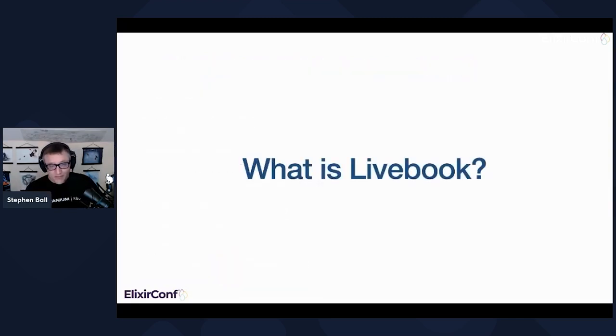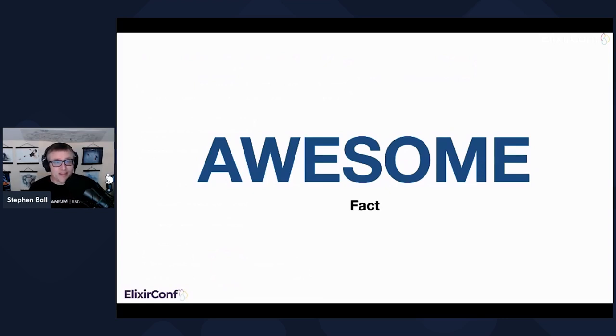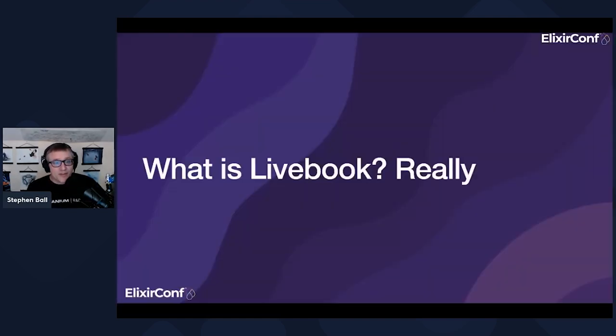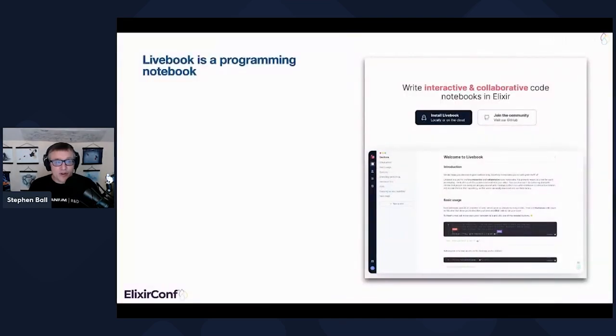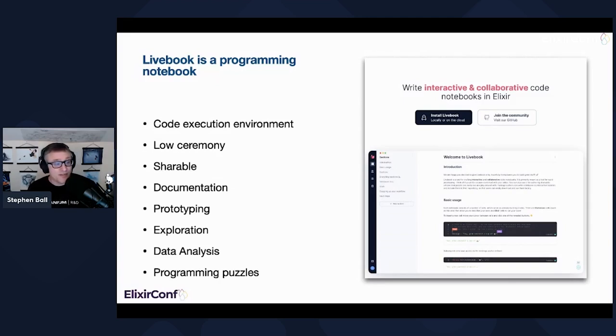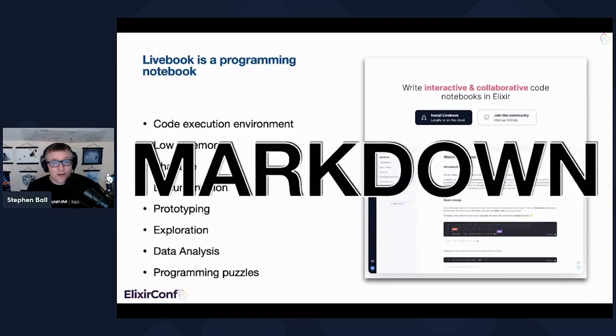So what is Livebook? Awesome. Fact: famous programmers are all saying Livebook is awesome, and you can absolutely quote that. So Livebook, actually, what is it really? It is a programming notebook. A programming notebook is a code execution environment that provides a low ceremony way to write, execute, and share code. Livebooks are very useful for things like documentation, prototyping, exploration, data analysis, and programming puzzles like Exercism or Advent of Code, which are really fun to do in Livebook.